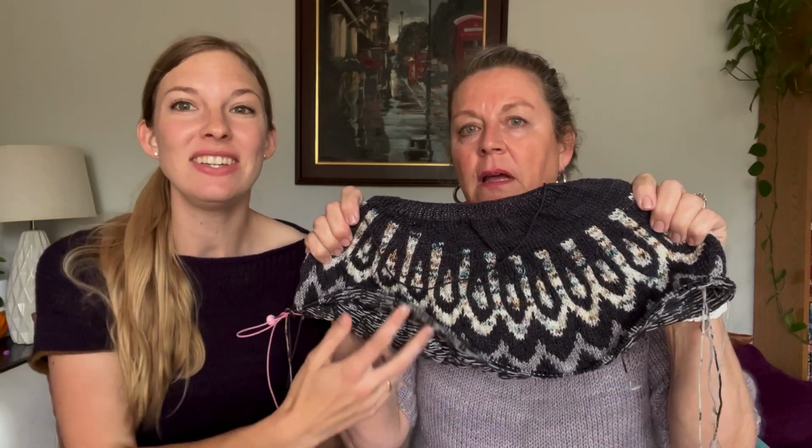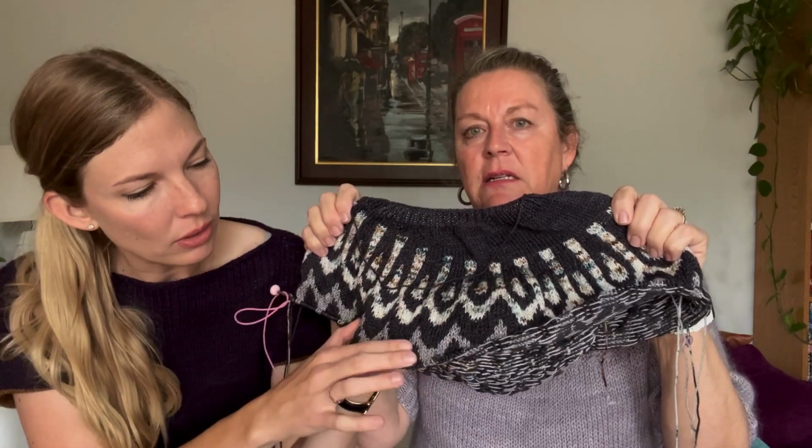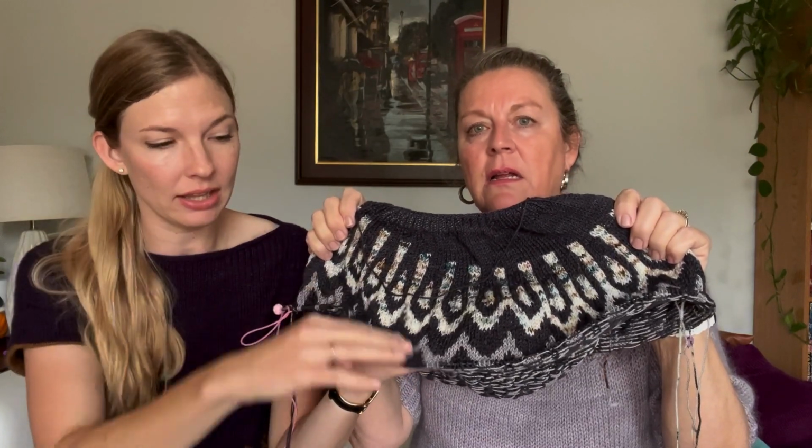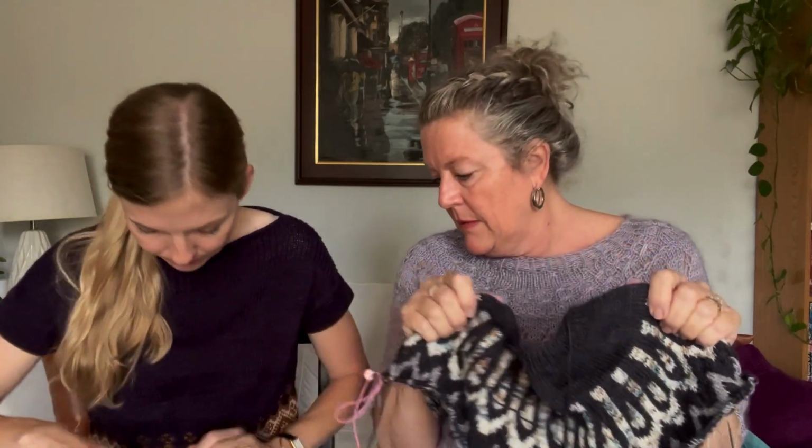Last night I was wanting to work on my ranunculus and I had it out to work on. This is addictive. I was just like, what's next? Yeah. What is it going to do? Color work is so addictive. And this gray was from Mama's stash. I needed only this much and it's a mini skein, and I've got tons left.